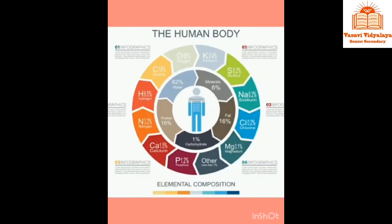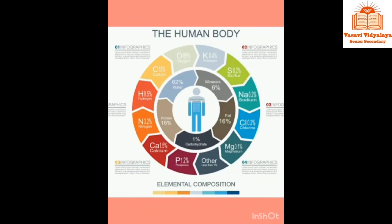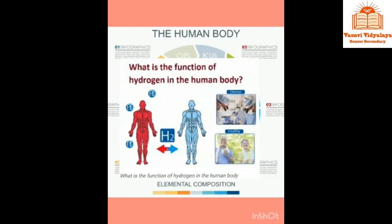Now let us discuss about the function of 6 important elements in our body. Oxygen. The element oxygen acts as an electron acceptor and oxidizing agent. It is found in all 4 of the major classes of organic molecules: protein, carbohydrates, lipids and nucleic acids. Because it is a key element in aerobic cellular respiration, large amounts of oxygen are found in the lungs and in the bloodstream.